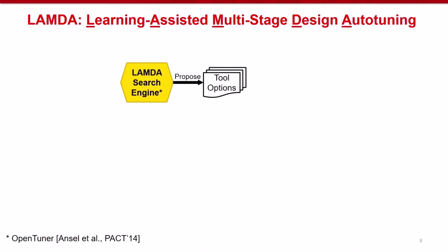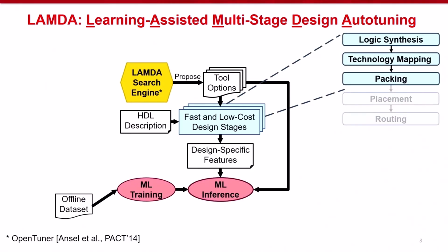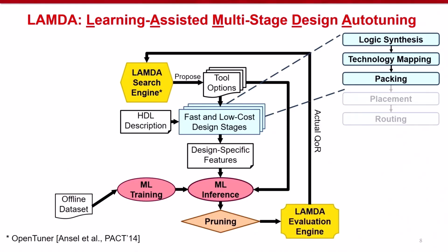Now I will briefly introduce the framework of LAMDA. In each iteration, we let our autotuner propose a certain number of configurations. And LAMDA runs the fast and low-cost design stages, as we discussed in the previous slides. Tool configuration, as well as design-specific information, are used to estimate timing for each of the proposals. And then LAMDA prunes these proposals based on the timing estimations. Then top-ranked proposals are run through end-to-end tool flow to get the actual timing results.